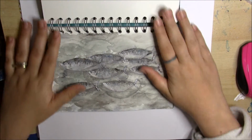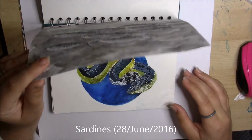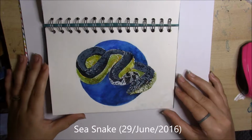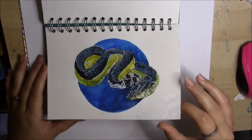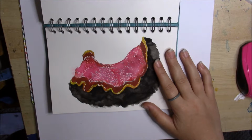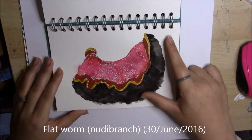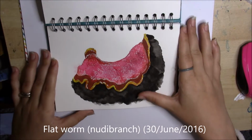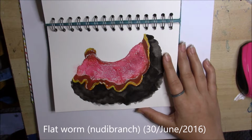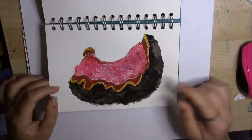These are some sardines. I did this on the 28th of June in watercolours and a little gouache. On the 29th of June I did this sea snake in gouache and watercolours. On the 30th of June I decided to start doing some nudibranches. They are sea slugs, but they're also nice, and there are thousands of the species in the ocean. This one is a flatworm, and I did it in watercolour and gouache and some white ink.